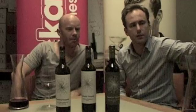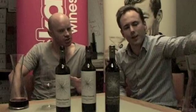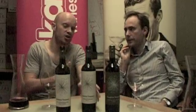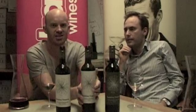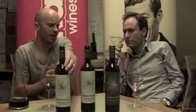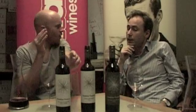My God. Look, I really like the plump style that this has got going on here, but I like a bit more interest, eh? Yeah, there's a little bit more intrigue in the Shiraz Riesling for me. Compared to the two, this is obviously the seductive wine. It's really juicy, but this has got that little bit of, oh, hello, what's that?